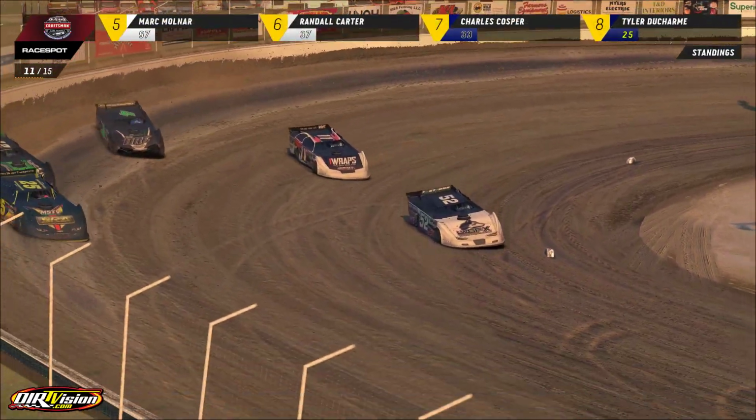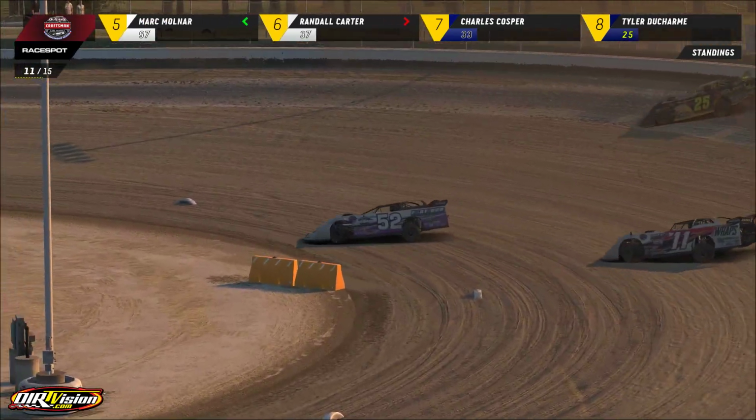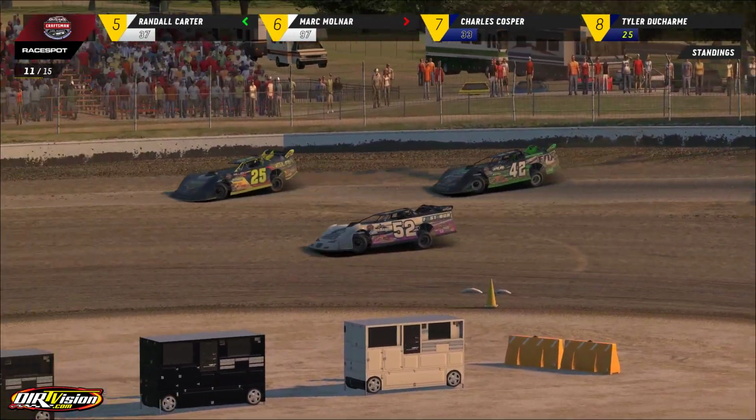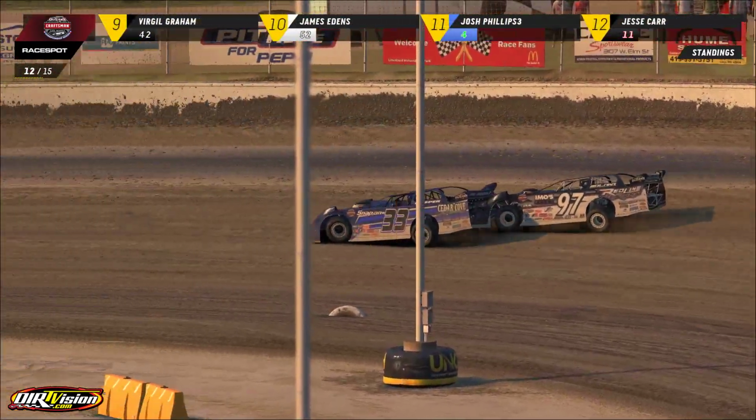They're pretty far down the order, but really scrapping it out as they work themselves down the back straightaway once again, quickly in towards 3 and 4. A little bit further up the field, you have the likes of Mark Molnar, Randall Carter, and Charles Cosper here. They're continuing to scrap it out here.